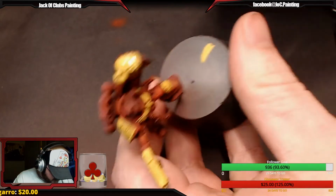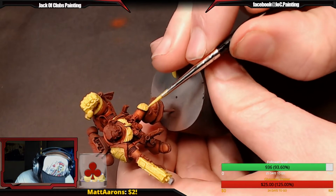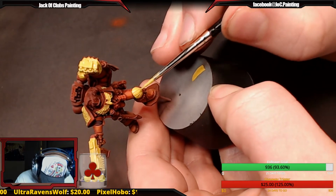Just about out of time. I'm going to do a second pass on these yellows real quick though, just to make sure they're nice and solid.